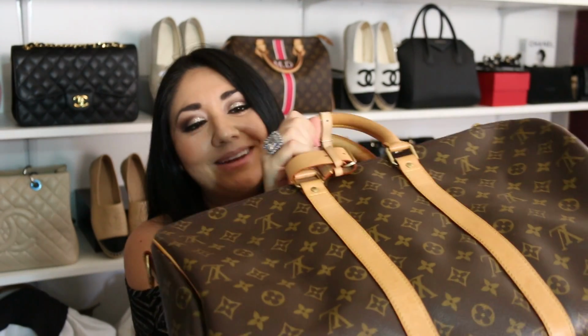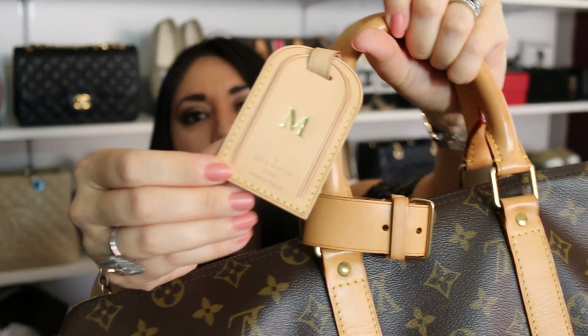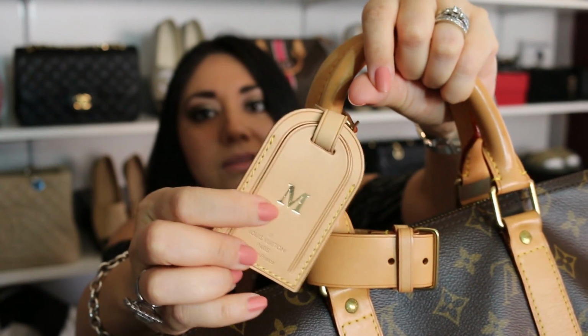So there's the first one. My other Keepall 55 Bandolier has one as well, but it's just a plain luggage tag. Now on my 45 Monogram Keepall Bandolier, my goodness, I have the large Vachetta luggage tag as well. This one says Louis Vuitton Paris, made in France, as you can see there. And this one has the M in the gold foil.